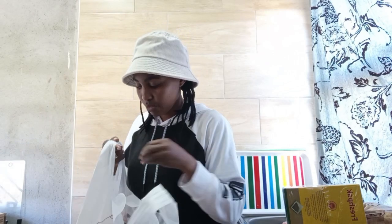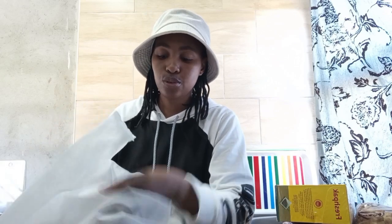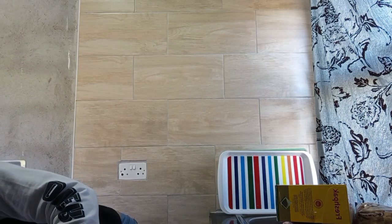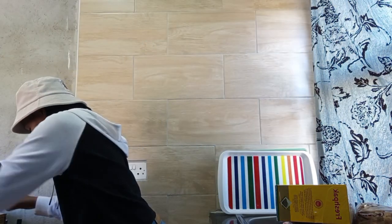So these are just some of the stuff that I got for the kids. The yogurts for tomorrow. Some of the things that I got, they're not for tomorrow, they're for probably next week. And then we have biscuits. So it's all snacks, like for every time they come to church on Sunday. So snacks for the kids.